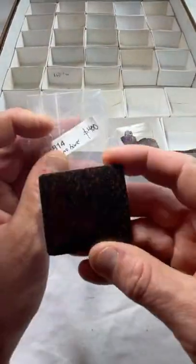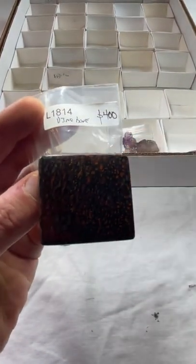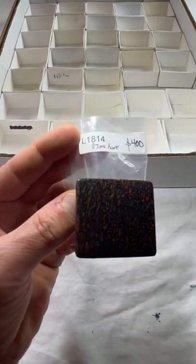Here you go. Dinosaur bone. Make it $170. You guys, 276. Yes, you got it there. Green cat, baby. Thank you.